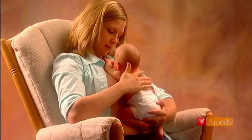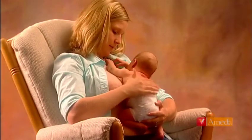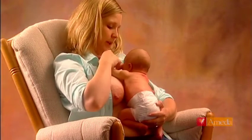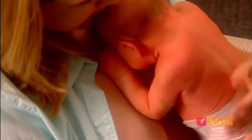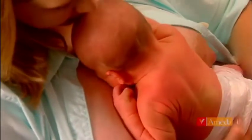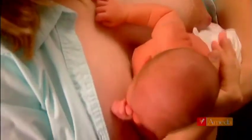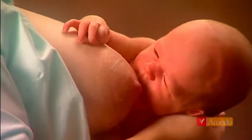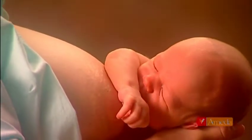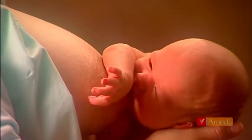As your baby moves toward the breast, talk to him. Look into his eyes, stroke him gently, and encourage him. You can help your baby by simply moving his bottom toward your other breast while supporting his neck and hips. Remember, these are natural human instincts. Your baby knows what to do.